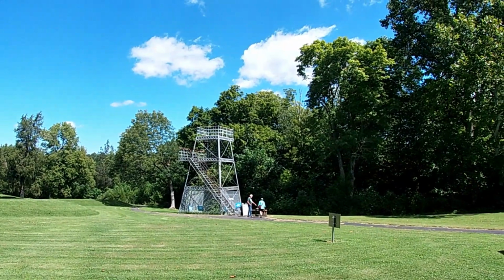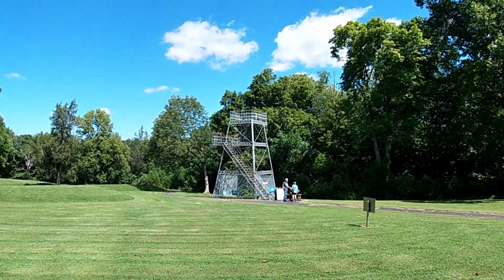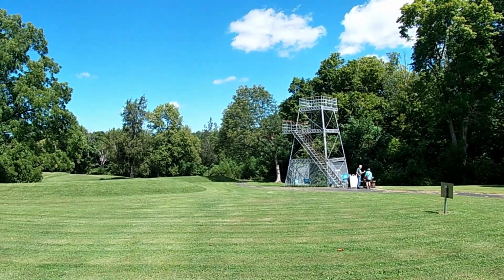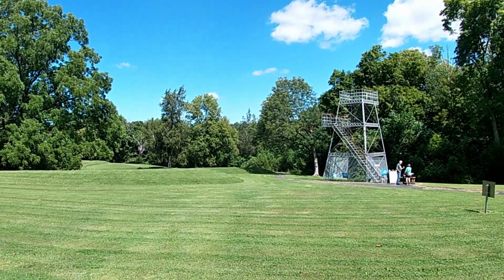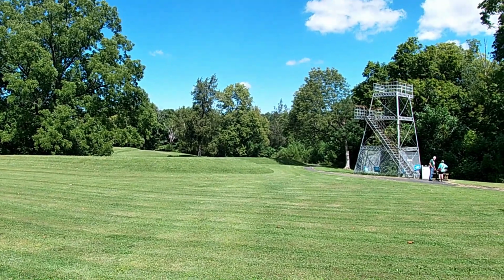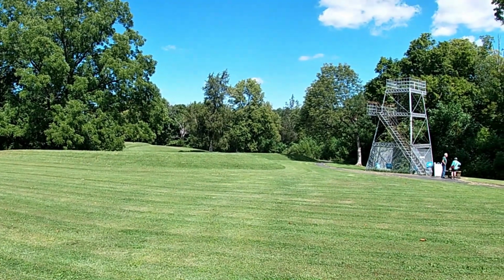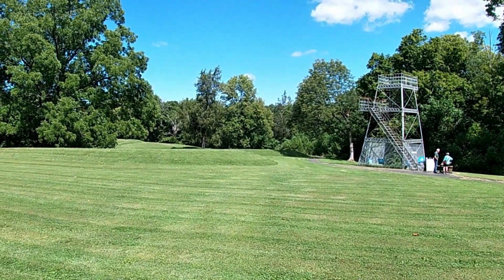So I wasn't able to get up into the observation tower today because for the last year it's been under construction and it looks like they're really not making any progress on it. I was hoping to get up there and get some video from up high so you could actually see everything. So I'm probably going to resort to some of my older footage from up there that's not real good. So I apologize, but it'll give you an idea of the sheer size of this place.